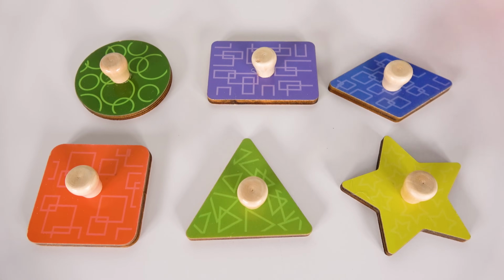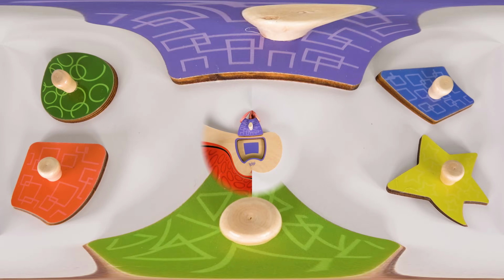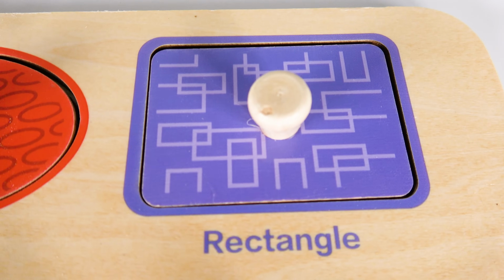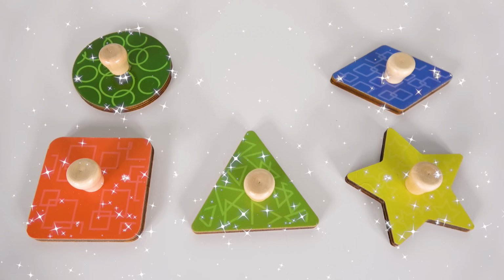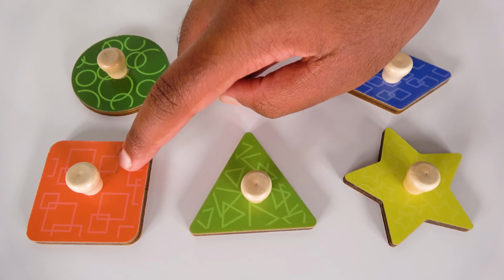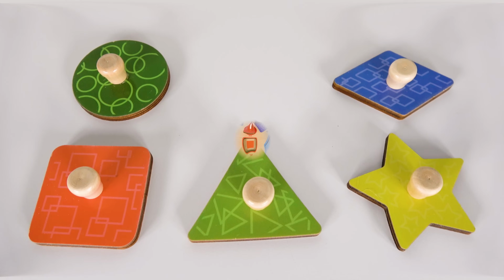Yes, this is the purple rectangle. The purple rectangle will go here. Purple rectangle. Can you help me find the orange square? Yes, this is the orange square.